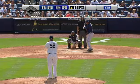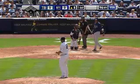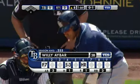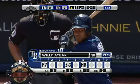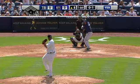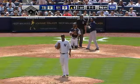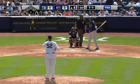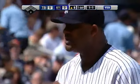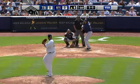There's Willie Ibar, the big blow in the game so far, a 3-run home run. Didn't start him with a changeup that time. 0-1. Ibar filling in at third for the injured Evan Longoria. You could really see Sabathia, even though he'll probably look back at this game, he got 5 runs on the board and a couple mistakes here and there, and he's going to have some things to think about, but he retains his stuff so well late in the games. Probably some of his best fastballs this inning as he approaches 100 pitches.